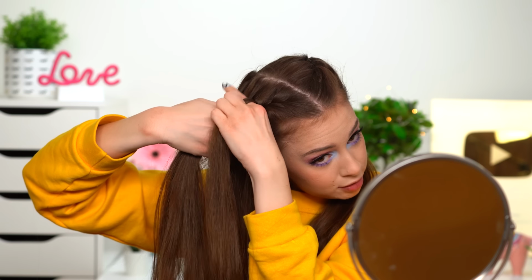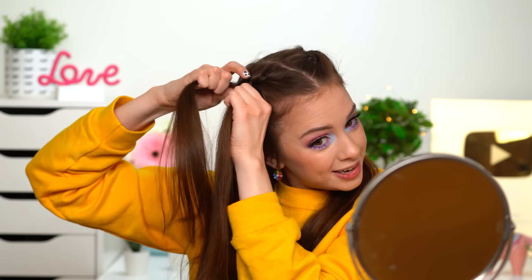If you want to check if your arms are in shape, braid your hair. You'll very quickly find out.